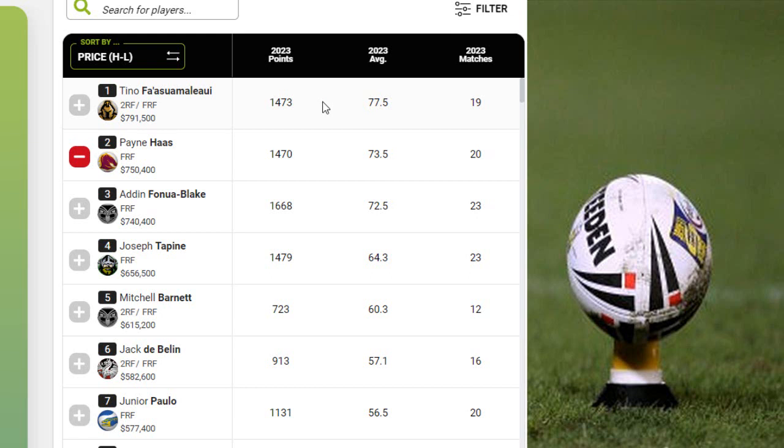His base stats are incredible. He's got some attack. He is going to keep scoring tries. It's not like he's going to go a season without scoring any tries. He's a type of front rower like Nrl Blake, who is 740k, that will get those tries. He'll be on like 50 points, and then he'll get a line break and a try assist and bump up to 80 plus. So it'll happen.